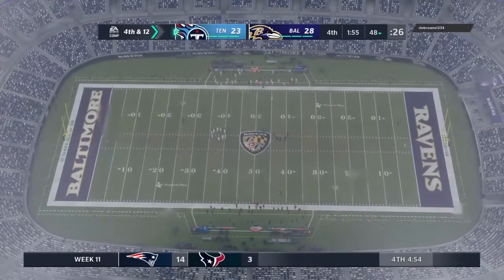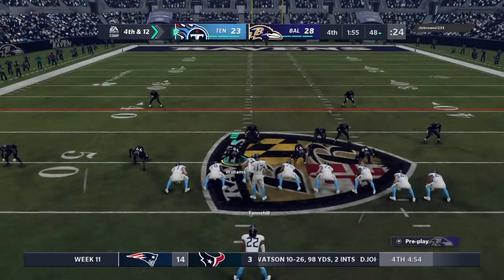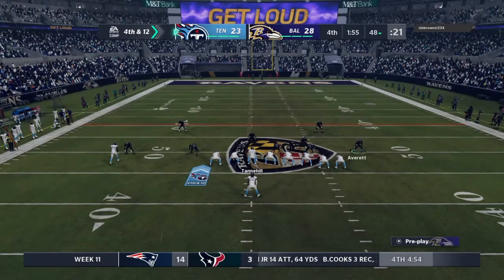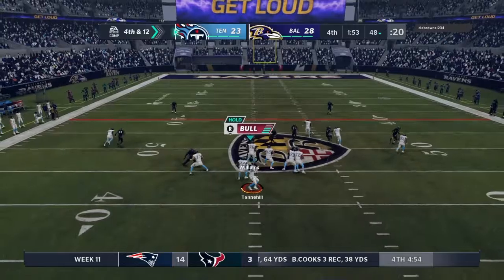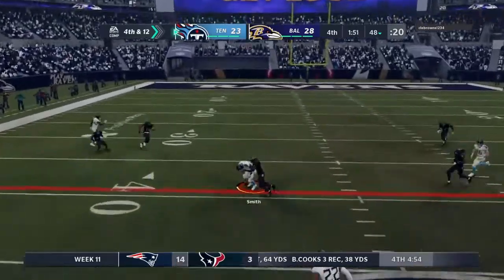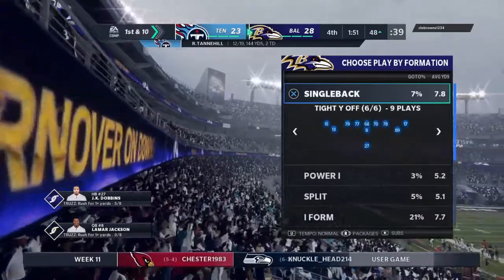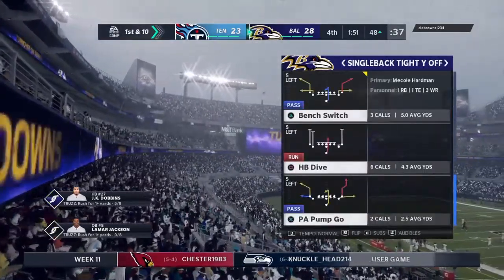One score down. Here we go. They're going to go for it here on fourth down. They'll run. It's Henry going absolutely nowhere. He'll wind up losing a yard or two. Derrick Henry denied here on fourth down. And the Ravens are going to get the football back.